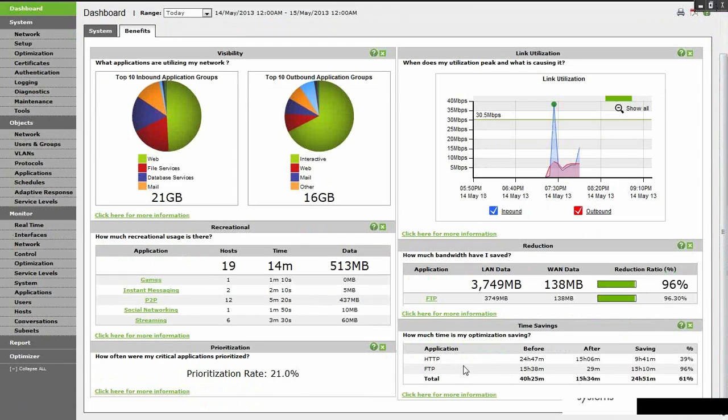And then we see, if we scroll down, what prioritization, what applications are being prioritized. So we're prioritizing 21% of our applications, so we are actually seeing some savings, and we can see the savings here in time spent downloading that information over HTTP and FTP. So it gives a very high level overview.